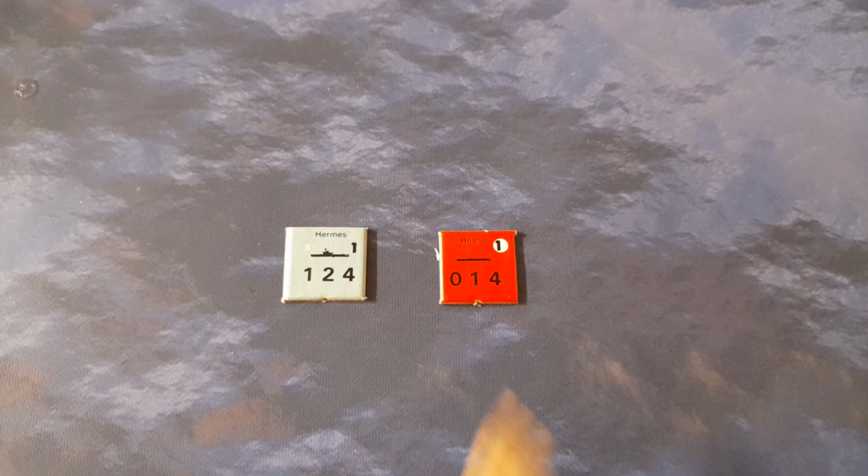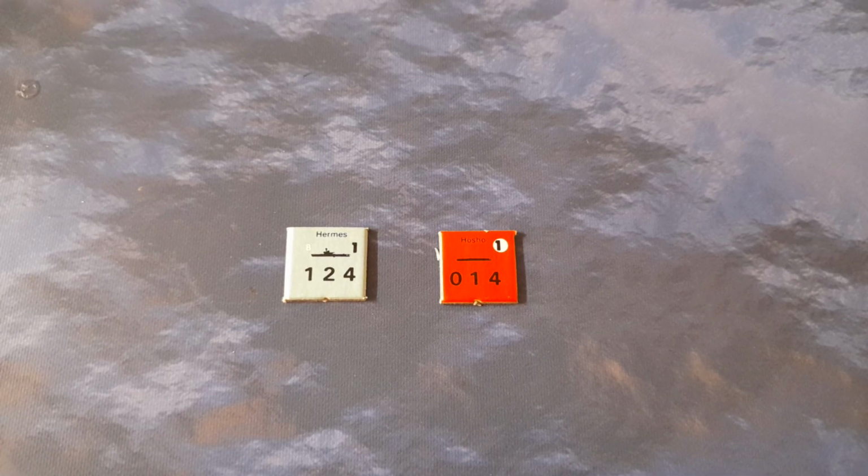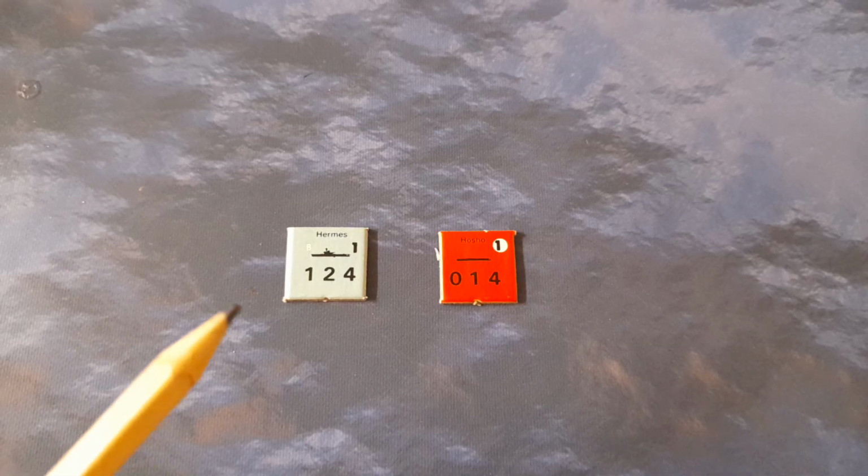Hosho definitely deserves that 0 because she was completed with 4 5.5-inch guns, so the same caliber of weapon that equipped Hermes, but far fewer of them. But by the start of World War II in the Far East, those guns had actually been removed to make way for an anti-aircraft armament. So, quite rightly, Hosho ain't got nothing.